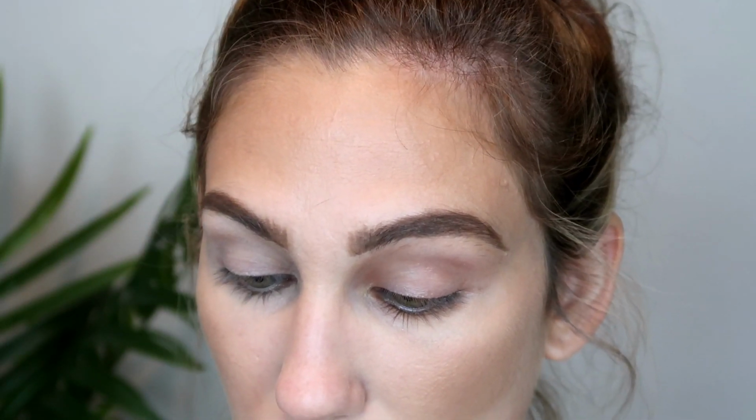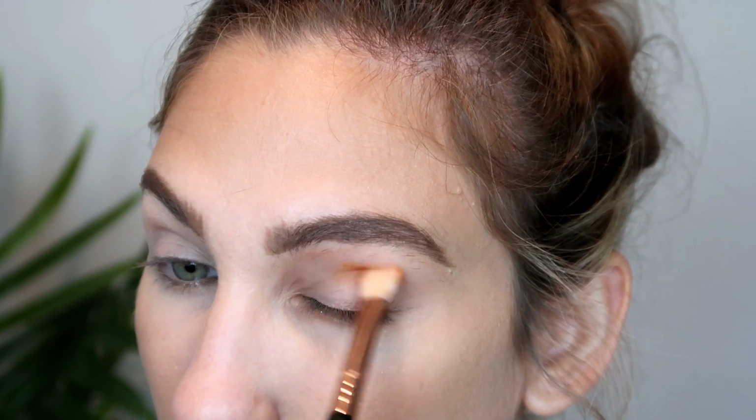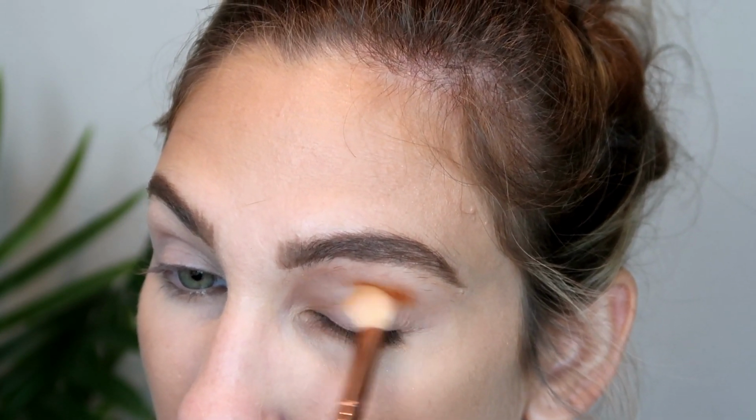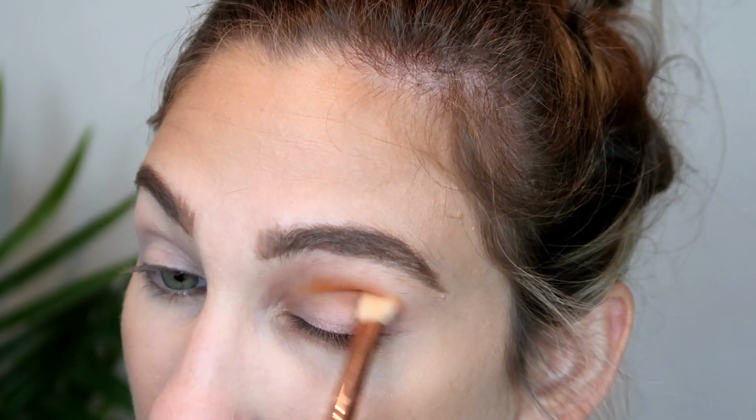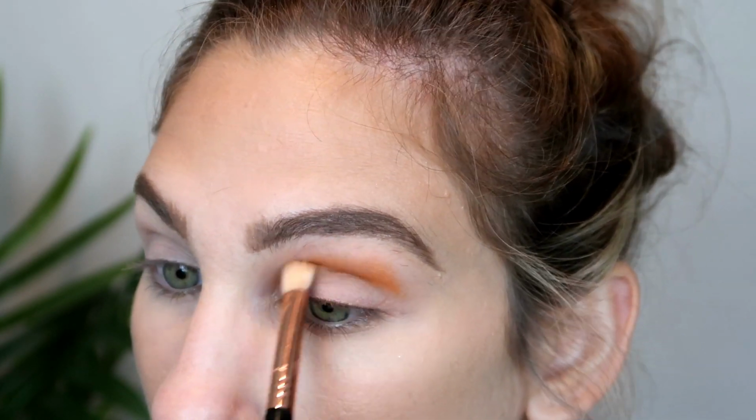So I'm going to come into Sunkissed and use another E25. This one does look like a very hot orange, so I'm going to try to go a little bit more light-handed than I did with the Rise and Grind. And I'm going to start to work that into the crease.